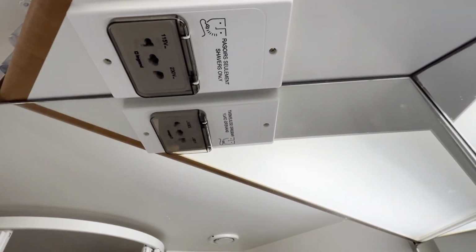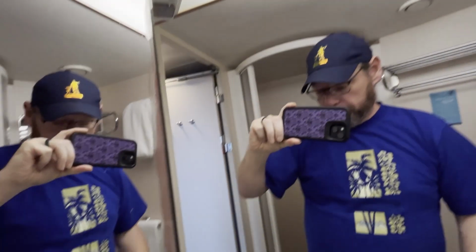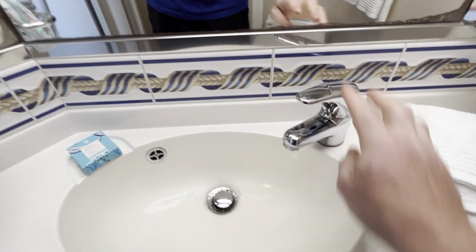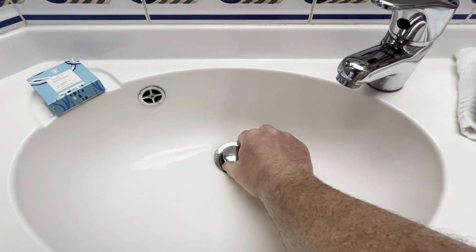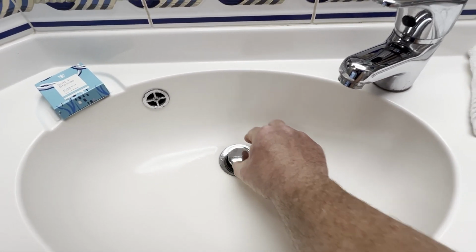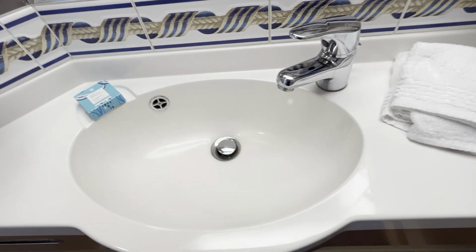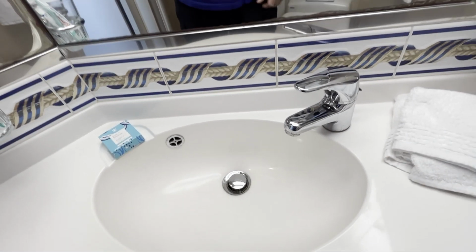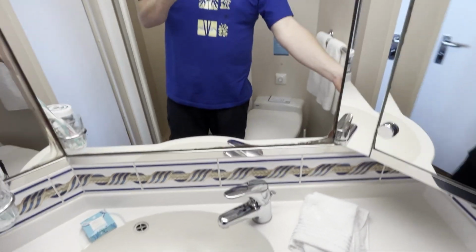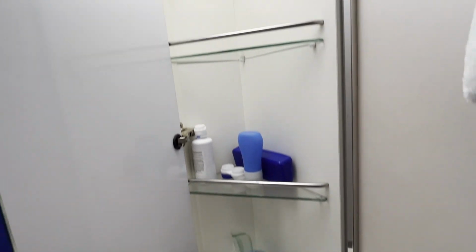Here's your outlet up here. Got 2 cup holders, the sink, and unlike some of the other cruise lines I've been on, we noticed this one has a trap. So if you drop something down it, like an earring or something, you can probably get it out of there without having to call maintenance to undo the elbow underneath the sink. This side does not have a cabinet. This side does have a cabinet with shelving.